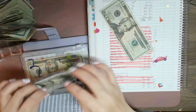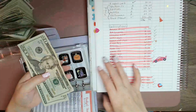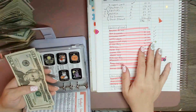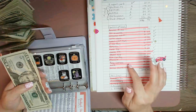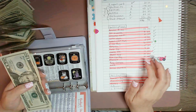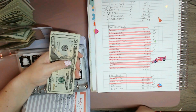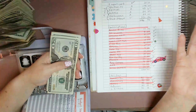And honestly, I might take out some of this money for Halloween toward Disney because we don't really do anything for Halloween, although I need to get a costume to wear to the Oogie Boogie Bash that we're going to at Disney. So that might come out of this envelope. He's going to be Nick Wilde from Zootopia. So I'll be purchasing that costume from Amazon at some point.